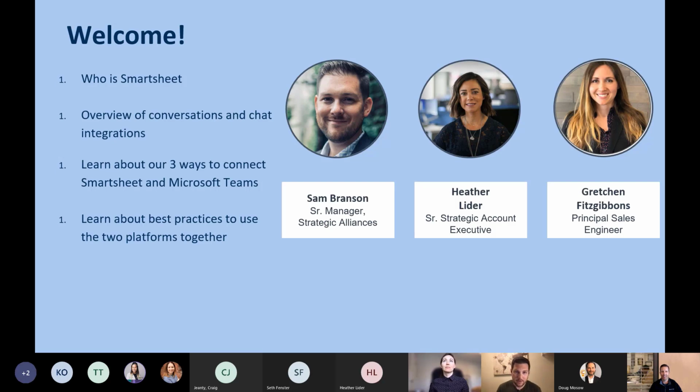The three of us here today are Heather Leiter, who is our Senior Strategic Account Executive. She works with some of our largest customer accounts. And then her partner in crime, who is also a principal sales engineer, also supporting some of our largest accounts, Gretchen, is with us today. Very excited to have them here. My role is our Senior Manager of Strategic Alliances. So I'm responsible for our tech partnerships, as well as a few of our key ecosystem partnerships, which include Microsoft, among a few others.